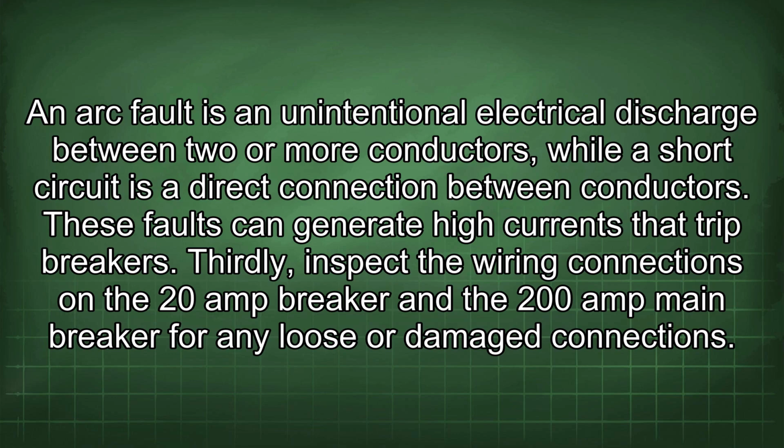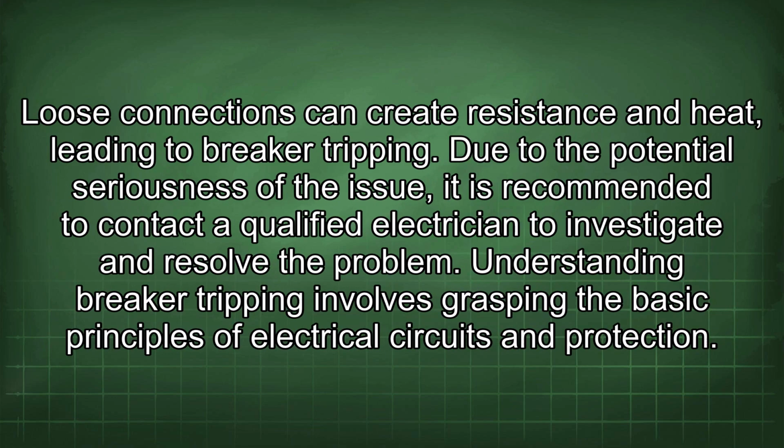Thirdly, inspect the wiring connections on the 20 amp breaker and the 200 amp main breaker for any loose or damaged connections. Loose connections can create resistance and heat, leading to breaker tripping. Due to the potential seriousness of the issue, it is recommended to contact a qualified electrician to investigate and resolve the problem.